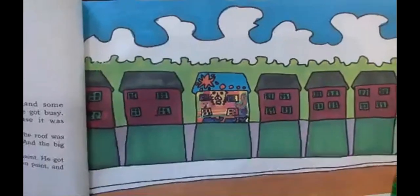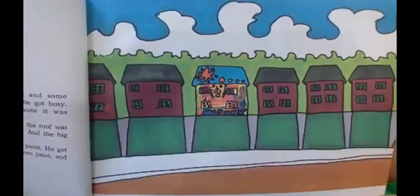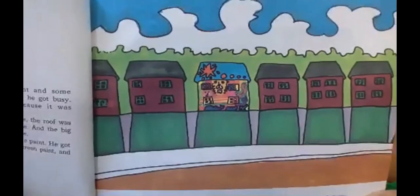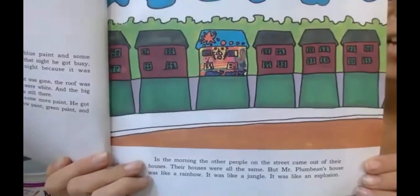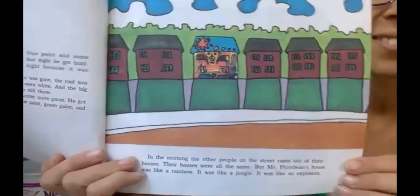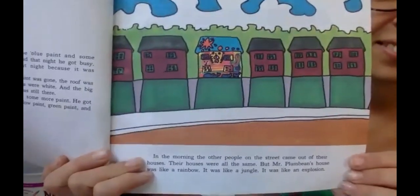So, todos los demás vecinos, sus casas eran iguales, pero la casa de Mr. Plumbean parecía un arco iris. It was like a jungle. It was like an explosion. Era como una jungla, era como una explosión.